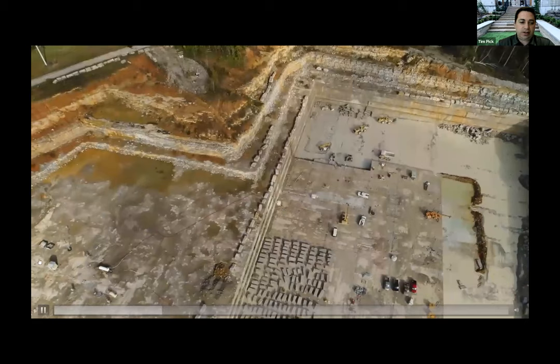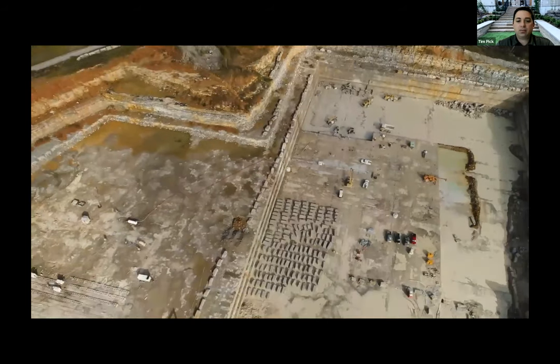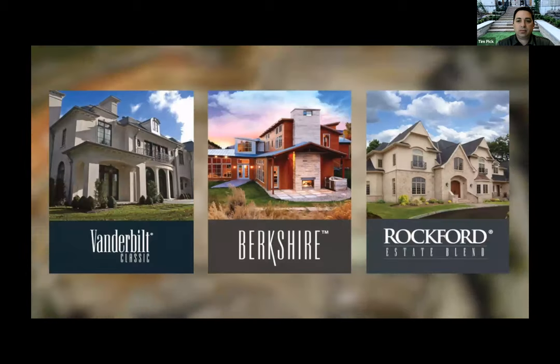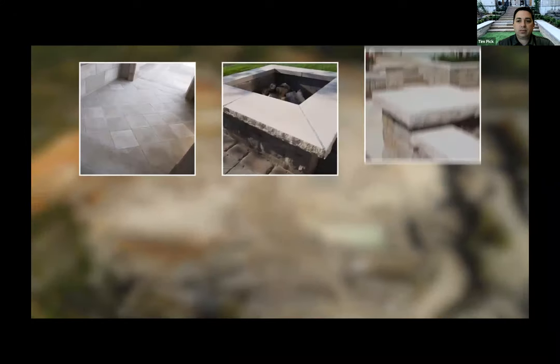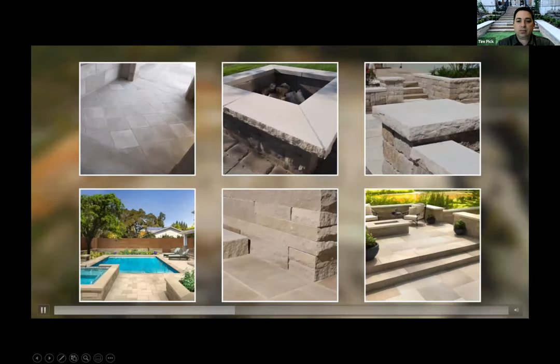vertically integrated high-end building products company. Our two signature product lines are Urban Hardscapes and Estate Veneer Series. Our veneers, Vanderbilt Classic, Berkshire, and Rockford Estate Blend, offer timeless accents and durability to residential, institutional, and commercial projects. Our Urban Hardscape products, which include pavers, wall caps, pier caps, cool coping, garden wall, and steppers, offer an expansive product line for dealers.